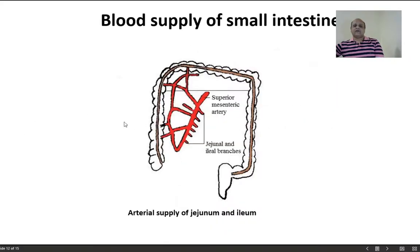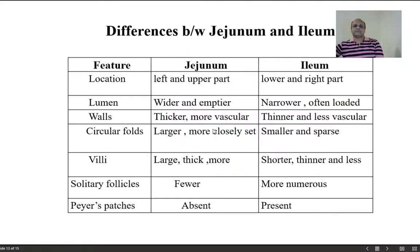Now we have the blood supply of the jejunum and ileum. The superior mesenteric artery gives jejunal and ileal branches. So the jejunal and ileal branches will supply the jejunum and ileum, and the corresponding veins will drain the jejunum and ileum.